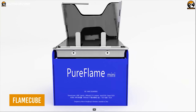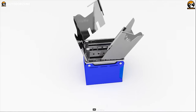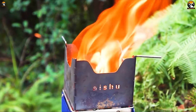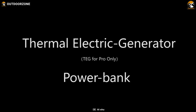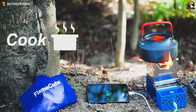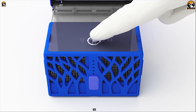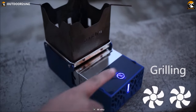Meet the Flame Cube, a pocket-sized foldable wood fire stove that is the perfect solution for your outdoor cooking needs. Despite its small size, the Flame Cube is packed with features. It has a thermal electric generator and a rechargeable 2500 mAh lithium battery, making it not only a stove, but also a power bank to charge your devices. With its touch switch and smart control, you can choose from 3 different air speeds and keep track of power levels with the LED light.